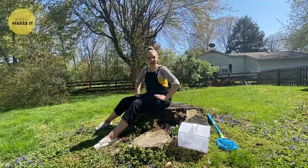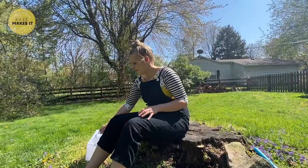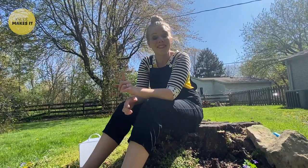I'm gonna keep these guys just outside for a little while, and once I'm done looking at them, I'll let them go again. I'm really bummed that we didn't see a butterfly today, but what if, before you go, we make a butterfly together? Do you want to? Okay, we'll do a quick butterfly craft.